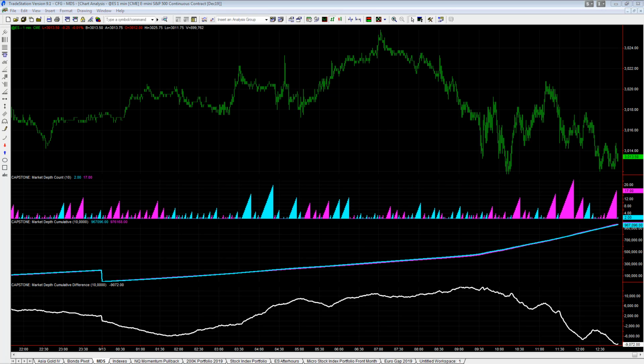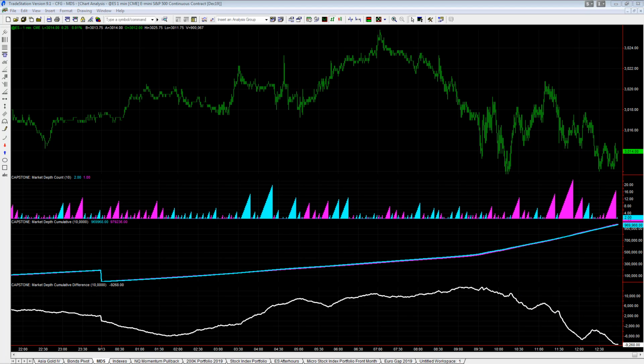Let me show you, let me highlight that. Here is the cumulative indicator, minus 9,000. This is the trend in the order book for the bids and offers, and there's been 9,000 more bids than offers accumulating in the order book on a 1-minute basis. And so that's what we're looking at. The trend in the order book is down, which means they're selling into the bids. And so that's one thing to consider.